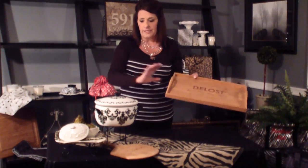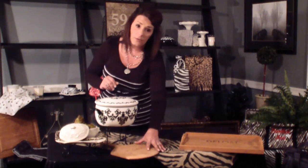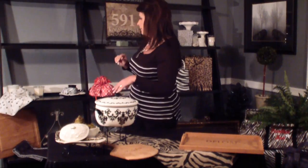Starting with this, I would have passed this around. I would have passed this around. Not necessarily the plate, but most of the other items I do pass around throughout my party.